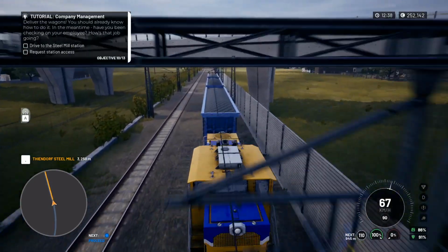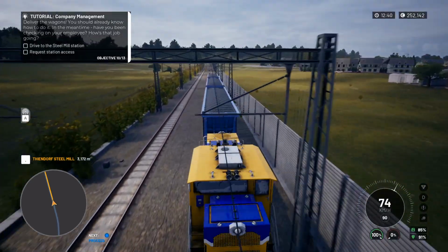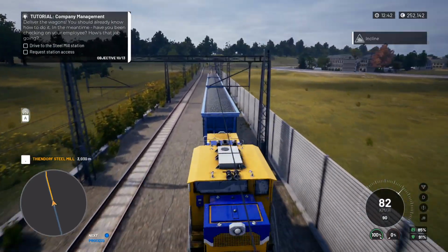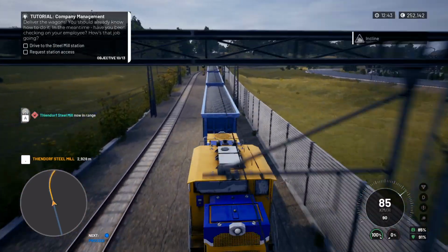So, yeah. I know there are track missions where you have to load the cargo in. I think that's in this one. It might be. It might not be. I don't think I ever had to actually load the cargo. I might have. I'm not sure.